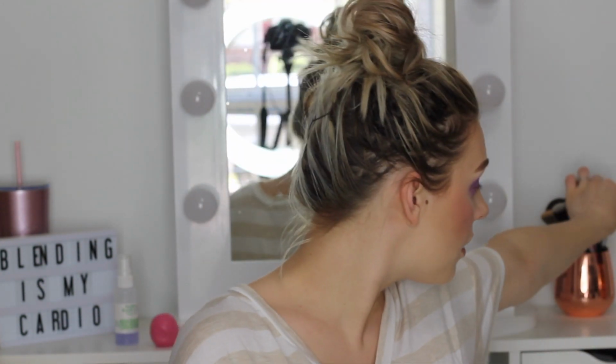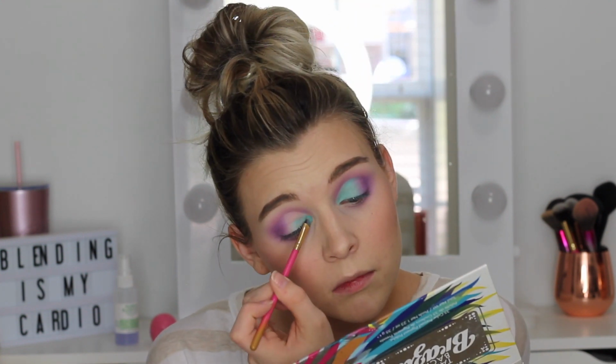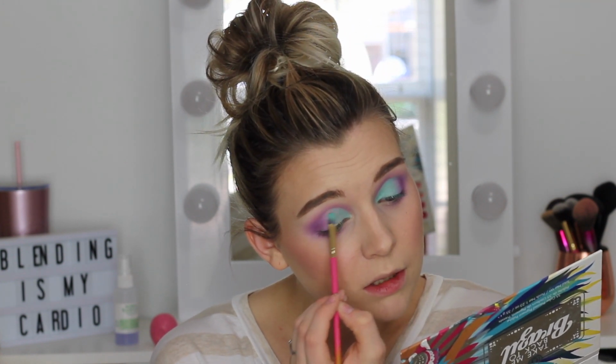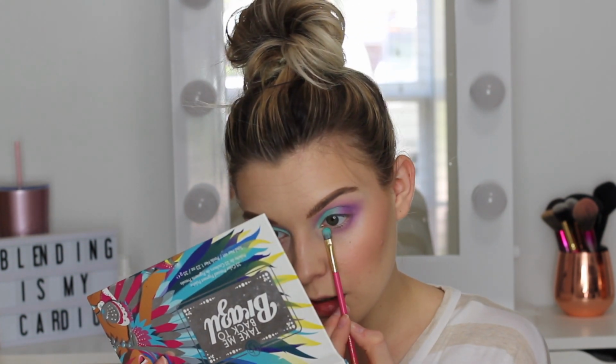And there's a little bit of fallout, so I'm going to take my little fan brush and just whisk some of that away. And then I'm going to put the teal on the other side as well. This brush is just really nice because you can really get that line between the colors because it's so thin and flat. And I'm going to take a little bit of that underneath my eye as well.